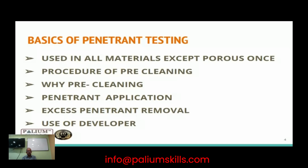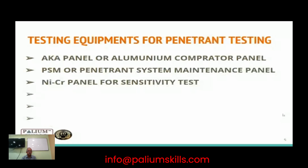Next comes the use of developer. Developer actually has a skill part in application, mainly when we use the developer on surfaces with the aerosol can. If we directly use it very near to the surface, then there are chances that lumps will be formed and we will not be able to see the proper flaws which actually will be there on the surface. So, use of developer requires some practice and skill for doing so.